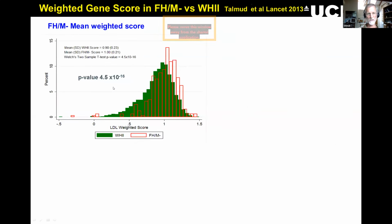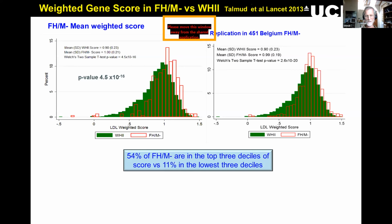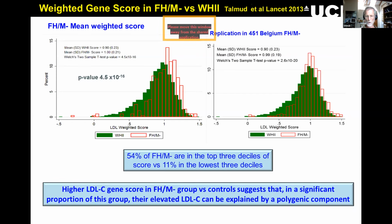And in green here, you can see the distribution in the healthy individuals who don't have FH, and in red, the individuals who've got clinical FH, but where we can't find a mutation. And you can see the histogram in red is shifted to the right in a highly statistically significant way. And when we looked in the replication sample, we found exactly the same effect. And just to give you a feel of this, 54% of the FH mutation negative individuals are in the top 3 deciles of the score. If this was random, you'd expect 30%, so almost twice as many, and 11% in the lowest 3 deciles. So you can see that this effect is really quite marked.